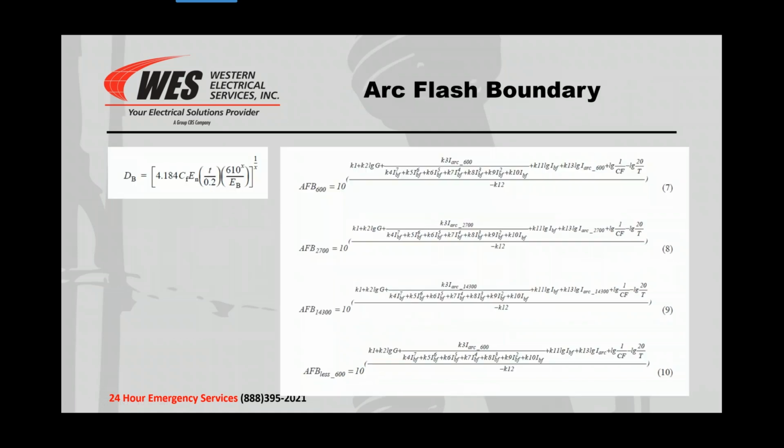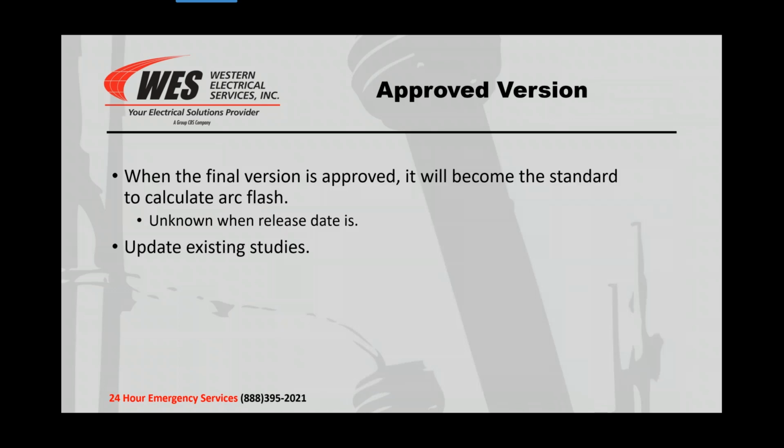I think I just have a few more. So this before was the incident energy. Here's your arc flash boundary. Again, on the left side is the one that we currently use, and all of those labels you see on your gear are based on. One equation, couple of variables. Now they're going to have multiple equations for different voltage levels, and again, all of those variables on the inside are based on tables, which are based on orientation of your electrodes or your bus, and also enclosure size. So this is just an example of how much potential there is for the calculations and those stickers to change once this becomes an official document. Next slide, please.